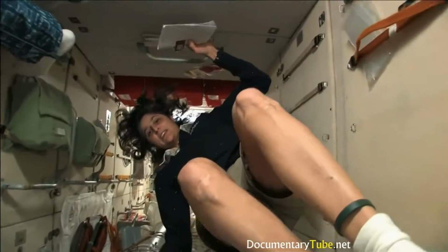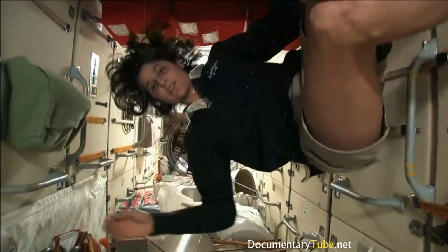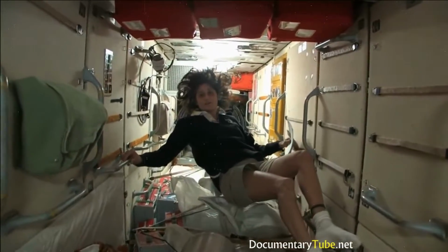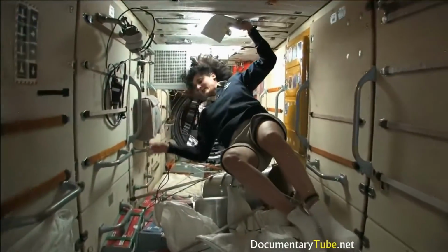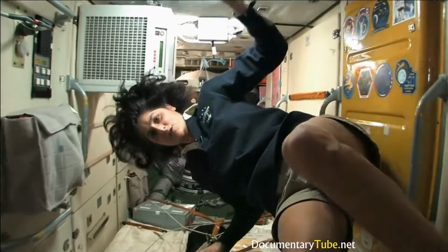This is the FGB, and what's cool about this module is that it is actually the very first piece of the space station that came up, in 1998. The space station has been manned for about 12 years now, but it's been up in space for about 14 years, and this was the very first. It is like the Russians' PMM. It has a lot of storage, as you can see.